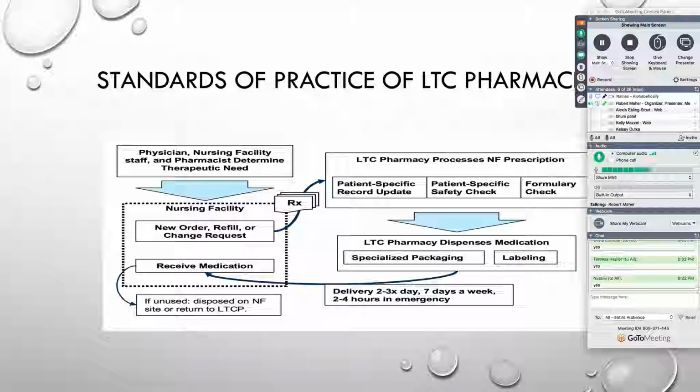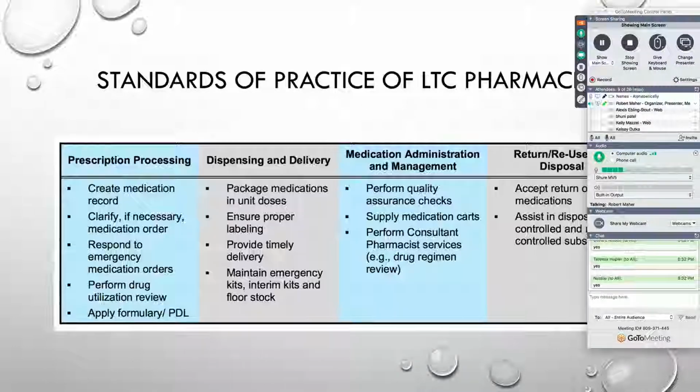Most skilled nursing facilities get anywhere from 2 to 3 deliveries per day, usually 7 days a week, and if there's an emergency request, that can usually be delivered within 2 to 4 hours. So most long-term care pharmacies work on a 2-hour mile radius, or work with satellite pharmacies to do that.